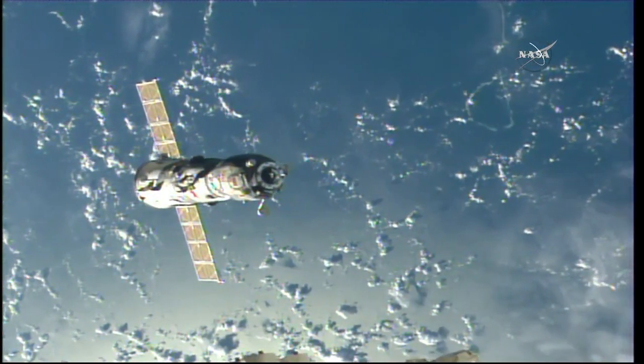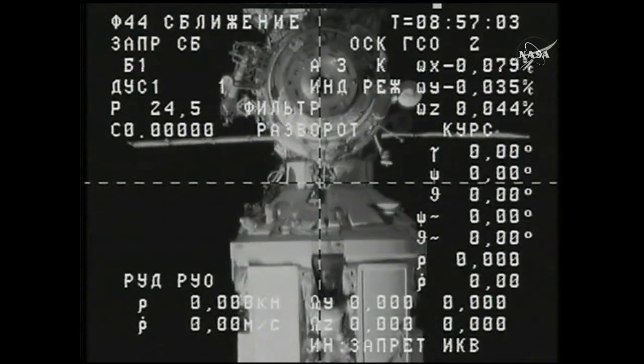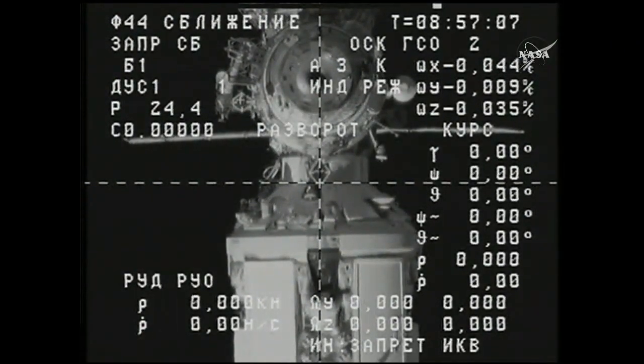Alexei, we're going to be using BPS control panel to operate the docking mechanism. I copy.